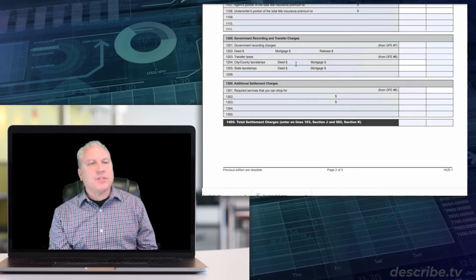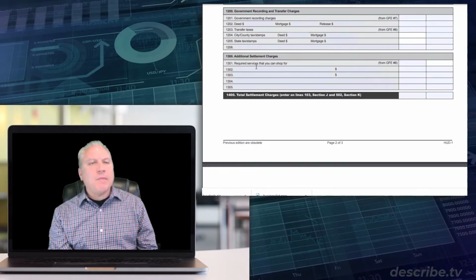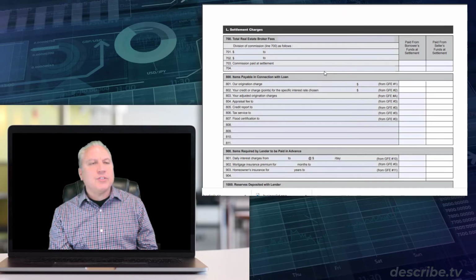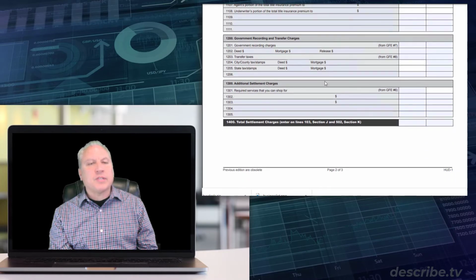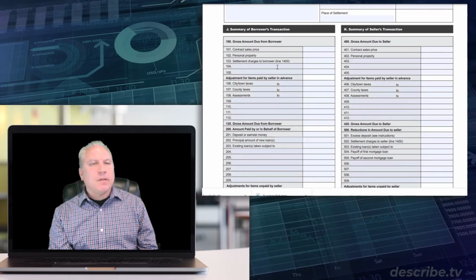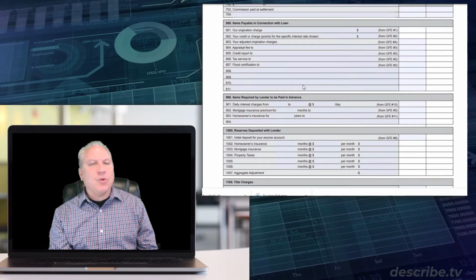And it'll have transfer taxes, tax stamps. Different counties call it different things, but that will also go on the breakdown of the settlement fees. And then there may also be other settlement charges, maybe additional appraisals, or maybe an inspection fee, and those go on the correct side. If you notice, this second page, this settlement charges page, has 30 or 40 lines of possible charges, and they're all added up on this bottom total settlement charges, line 1400. Remember, we saw that up here, right? Line 1400. That comes in as a borrower's amount due or buyer's amount due.